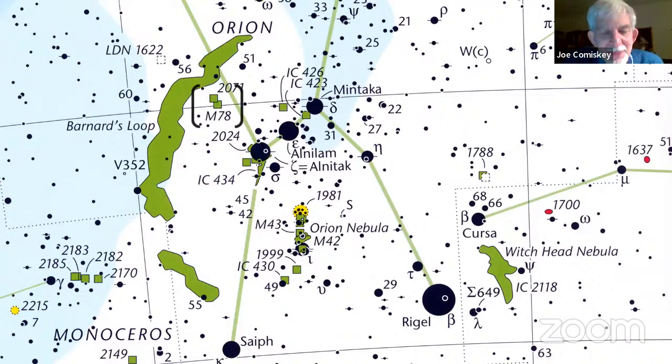And there's a question in the chat: what is Barnard's loop? It's most likely another supernova remnant like the Witch Head, though the two probably aren't related. And there is a supernova remnant called the Witch's Broom, and that's in Cygnus, I believe, or around that area. Oh yeah, that's part of the Veil Nebula, or Cygnus Loop, yeah.